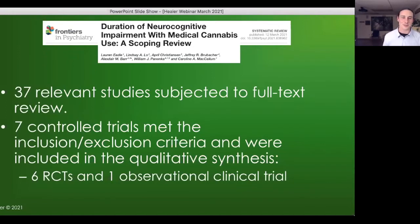And this article was all about medical cannabis, published by my friend Caroline McCallum out of Vancouver. She wasn't available to join us for the webinar tonight, but we'll probably have her on sometime. She's a great cannabis clinician. And her group reviewed 37 relevant studies. And then out of those 37, they just took 7 of them that met their inclusion and exclusion criteria. And they synthesized these 7 studies together into this review.